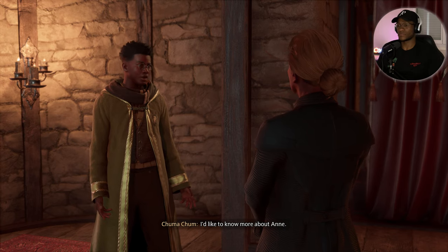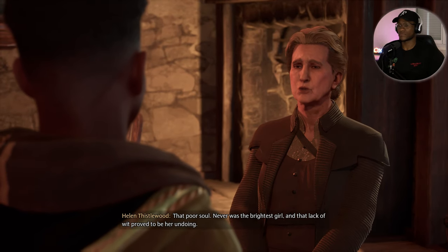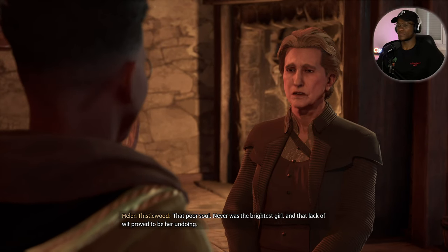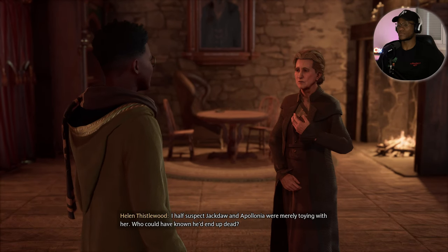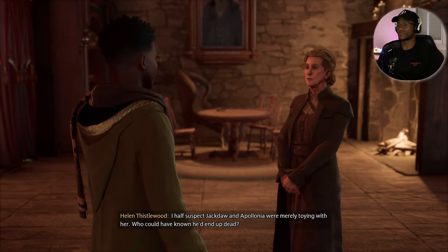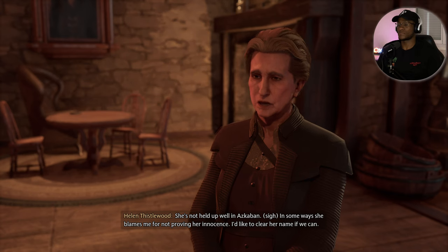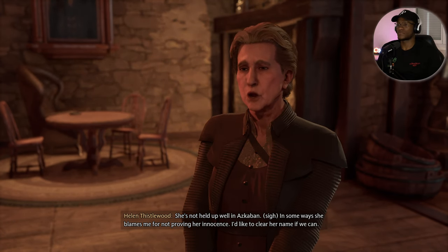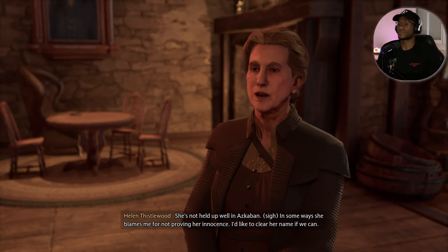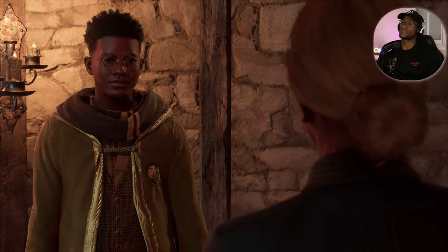I'd like to know more about Anne. That poor soul never was the brightest girl, and that lack of wit proved to be her undoing. I half suspect Jackdaw and Apollonia were merely toying with her. Who could have known he'd end up dead? She's not held up well in Azkaban. In some ways, she blames me for not proving her innocence. I'd like to clear her name if we can.